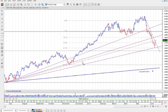Now the red line that was breached last week was the current trend that the XJO was in, and last week it failed. The market fell through that trend line, but notably it actually came back down to one of the Fibonacci fans, which was also a 61.8% retracement from this scale through here.